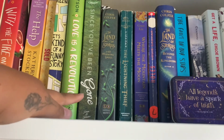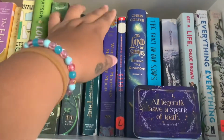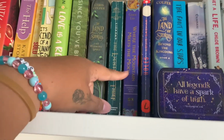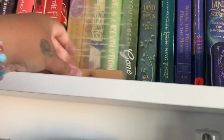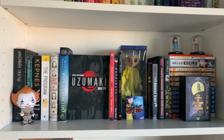Since You've Been Gone. I have yet to read Where the Mountain Meets the Moon, which is a great children's book. It has amazing illustrations. I love the storyline. And yeah, it's basically everything. And then I have a little sewing kit that I got from Crit right there. That's the first shelf.